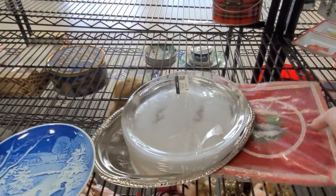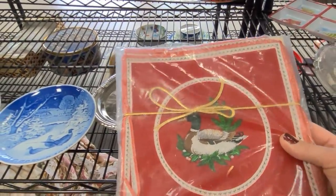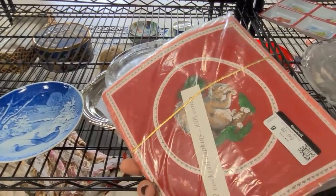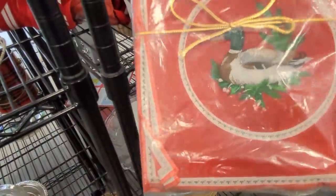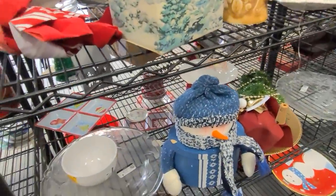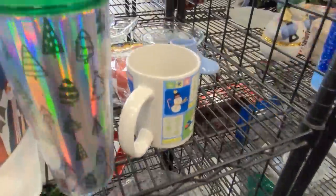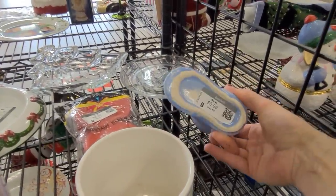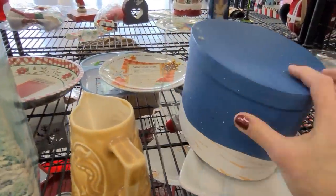I see a duck. Ooh, these are lovely vintage napkins. Look at the detail on these, and it looks like they're all different. So for $3, we will absolutely pop these into the cart. We'll keep going here. Got more platters. It's a teeny tiny little shoe here. Lots of clear glass at the back.